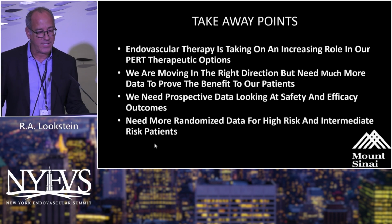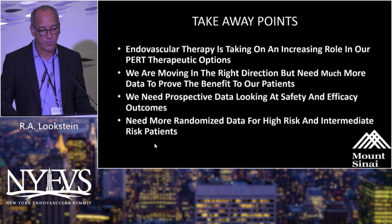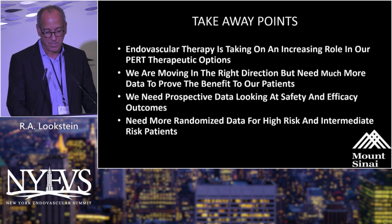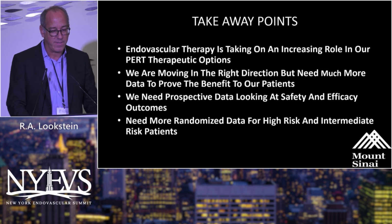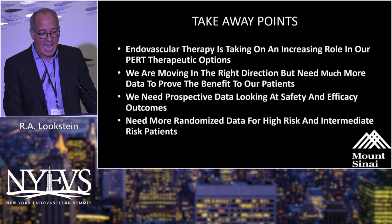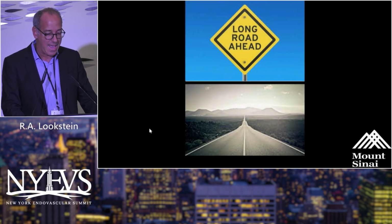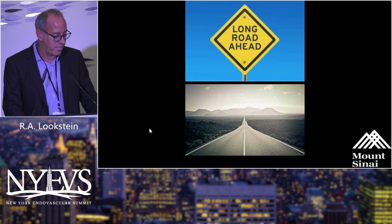However, the reality is that endovascular therapy is taking on an increasing role in our therapeutic options as pulmonary embolism response team members. We're moving in the right direction, but we need a lot more data. Data has to be prospective; retrospective data or ad hoc registries can't really solve this. And we need a lot more randomized data for high risk and intermediate high risk patients. There is a long road ahead, but I think it's going to be an incredibly rewarding journey.